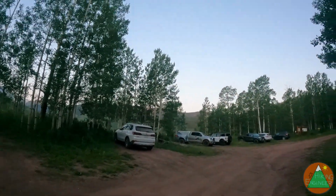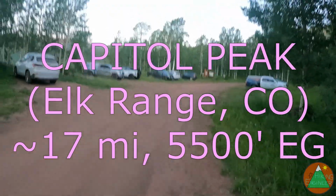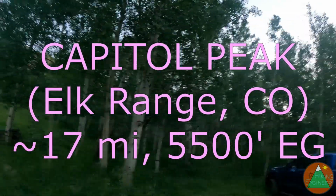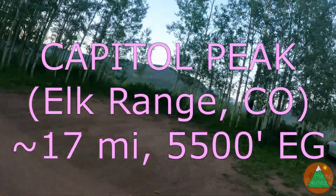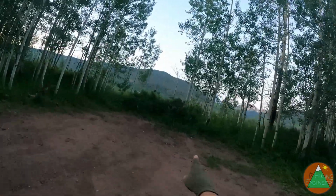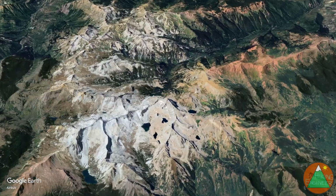Well, good morning. It's sort of crowded here. It's like 5:45, 5:47. Brian and I are at the trailhead for Capitol Peak, which is that peak that you're seeing out there, I believe.